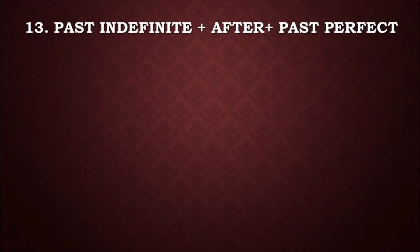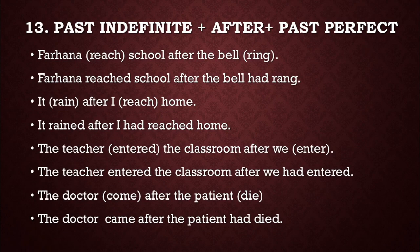Rule number 13. If we have two sentences joined by after, then the first part will be past indefinite tense and the second part will be past perfect tense. Okay, let's apply it. Farhana reached school after the bell ring. So what are we instructed to do? Yes, we are instructed to do the first part in past indefinite tense and the second part in past perfect tense.